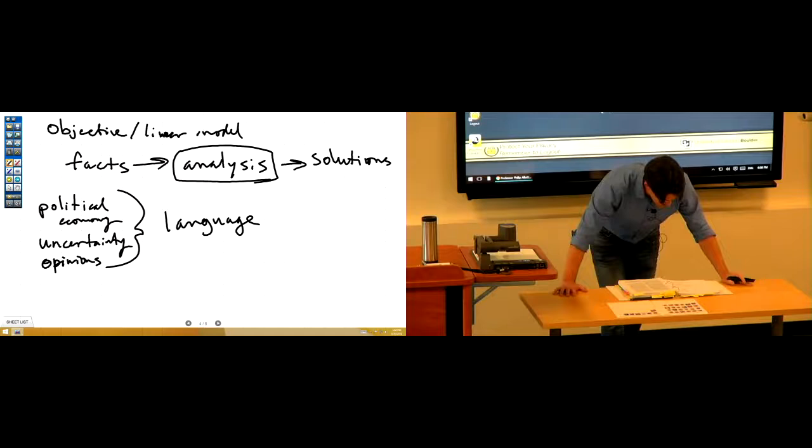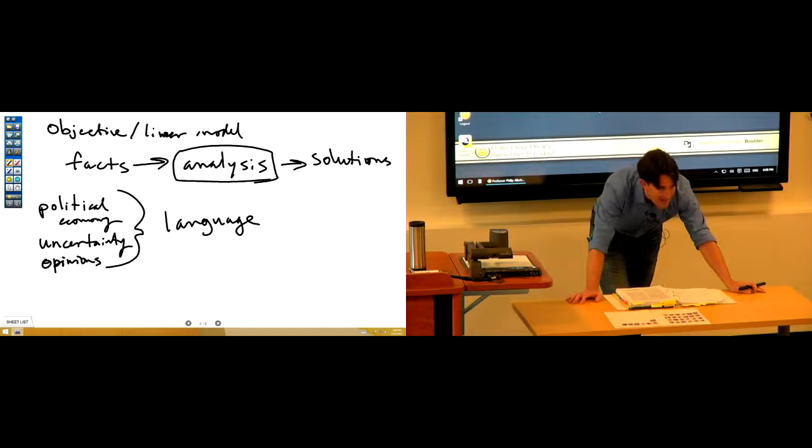Language expresses values and embeds assumptions, creates a shared way of apprehending the world. Right?